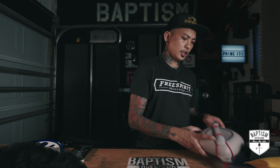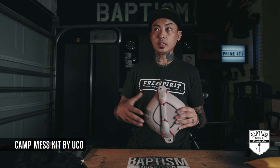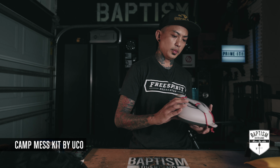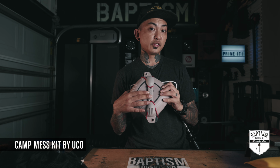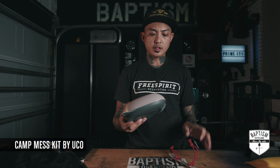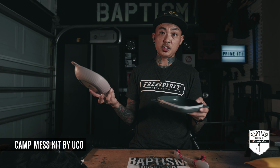All right, let's talk kitchen stuff. Up first is the Uco Camp Mess Kit. This is what I bring when I'm the only one going overlanding and camping with friends, and let's say my family doesn't come with me. Why I like this is because, one, it has a fork and spoon already, and it's kind of tied to it, and that's what holds this whole thing together. And when you take it apart, you basically have yourself a plate and a bowl, and you are good.